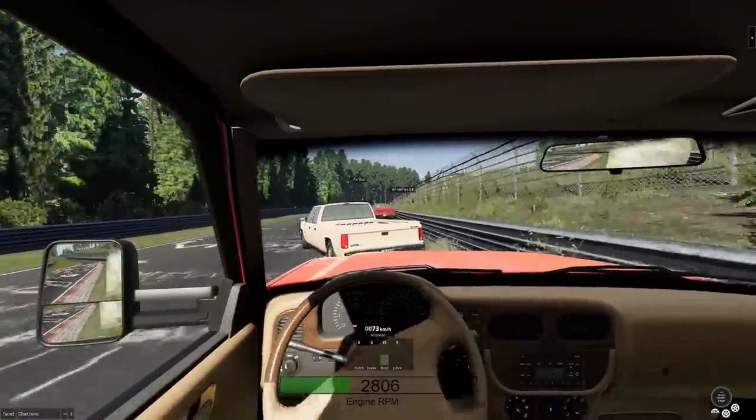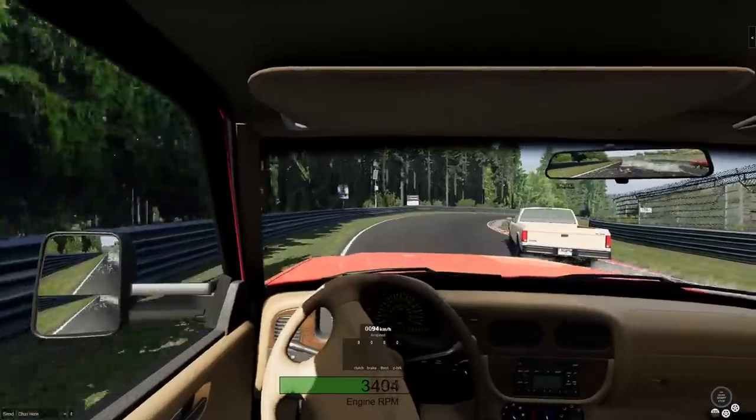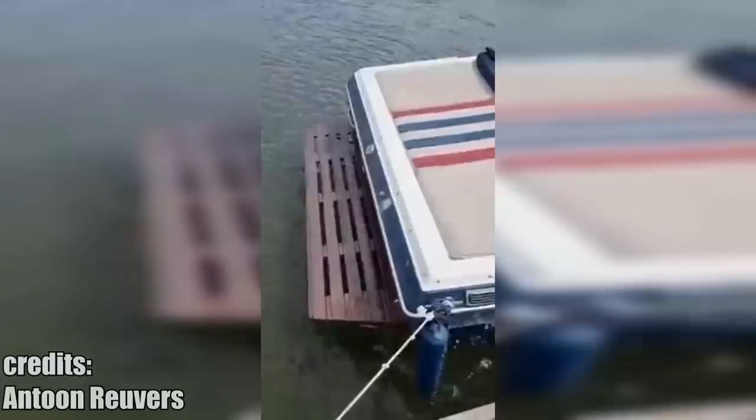Guess this car by the sound. Okay, I may have no idea what this boat is, but you just got trolled.